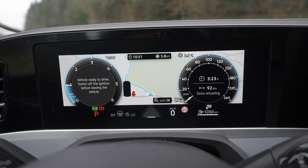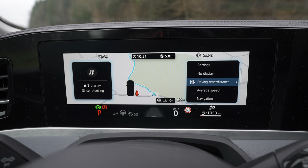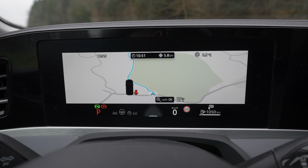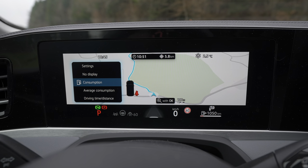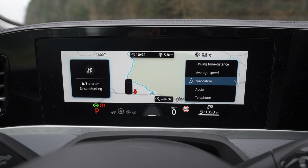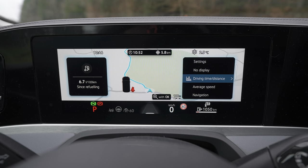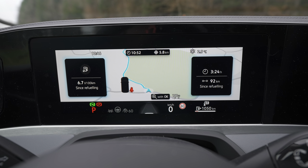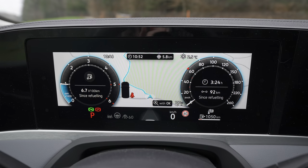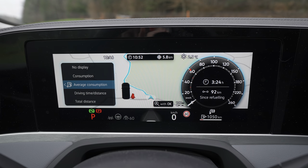And you can basically customize how you like to see this. So for example, if you want to see the map, you can have the map. If you want to take all those widgets on the side away, you can choose to have no display, and you can make it, look at this, you can make it clean, and you have all the map on the screen. But if you want to bring it back, you just choose to have average consumption. And then on the right side, you choose to have, I don't know, maybe audio, telephone, compass, or destination information, whatever things you want to have on the display. But of course, you can also choose those classic analog RPM and speed limit gauges. That's also fine, and you can customize what you like to see in the middle of them. So that's quite nice.